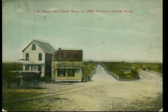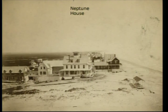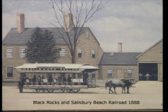The horse railroads went on the Old County Road, and the Plank Road was kept separate. Here's another view looking up the beach. That's one of the hotels, the Neptune House. This is still very early. This is in the 1880s. And here's another one of Glenn Fowler's paintings. That shows you what the horse railroad looked like. I think that's wonderful. And this is actually a picture from Salisbury Square.